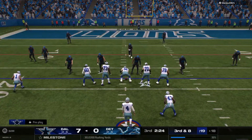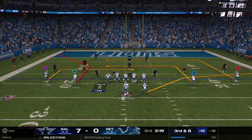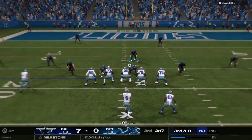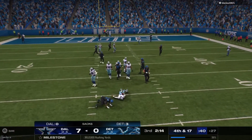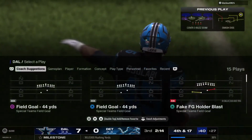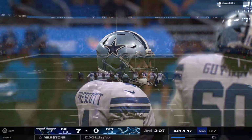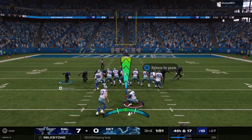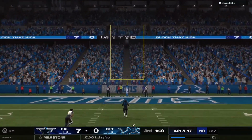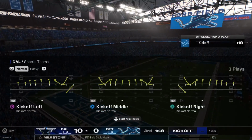Out of the huddle now for play number 9 on this drive. This is 3rd down and 8. Here's Prescott. And he's going to go down. Back at the 27-yard line. He's sacked. Buried behind the line by Azeez Ojulari. And this one is right through. And that will extend their lead even further.